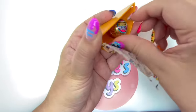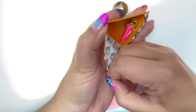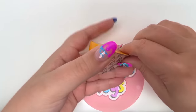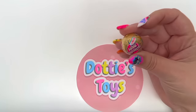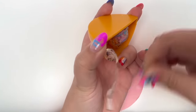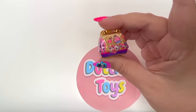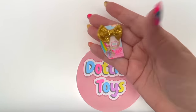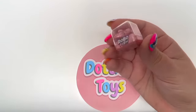Right, here we go. Oh, is it Series 4 Ball! Last one, and we have another one of the Coco. All right, here we go. Let's see if we're gonna find our Ninja Turtle. So we have another Mini Brand Series 4 ball. Oop, we have another Pets Alive toaster. Oop, we have another one of the JoJo bow. And we have another rose gold RoboFish.